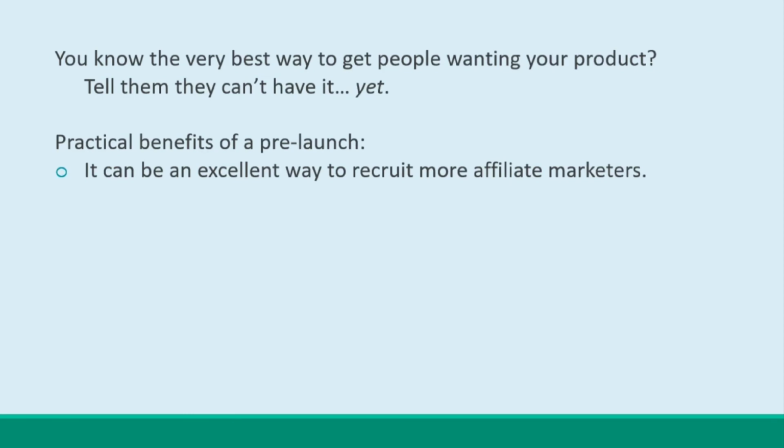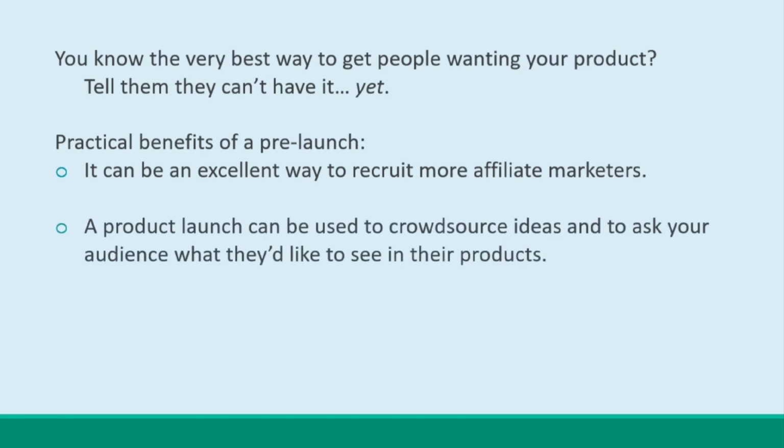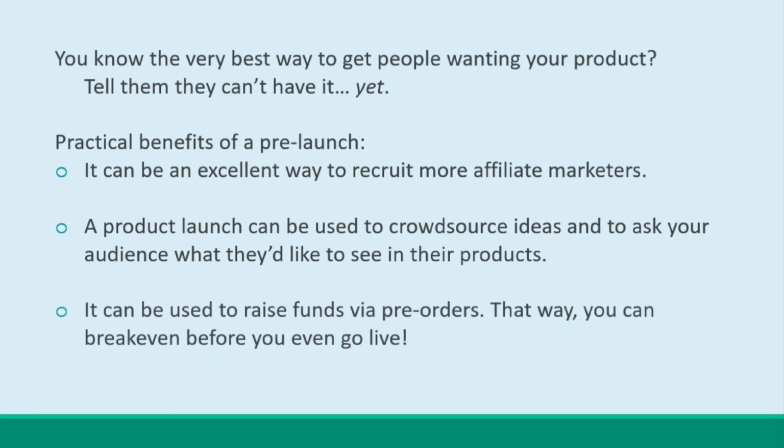A product launch can be used to crowdsource ideas and ask your audience what they'd like to see in their products. In fact, you can even use a pre-launch phase as an opportunity to raise funds via pre-orders. That way, you can break even before you even go live.